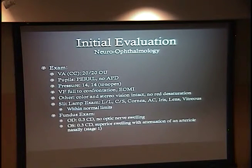And his fundus exam showed a cup-to-disc ratio of 0.3 on the right with no optic nerve swelling, and a cup-to-disc ratio of 0.3 on the left with some mild superior swelling and attenuation of an arteriole nasally. This was given the stage of stage 1 optic nerve edema.